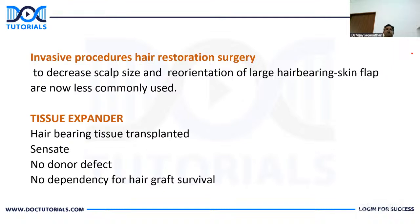There are other procedures called hair restoration surgery procedures, wherein the balded area of the skin is excised and the hair bearing area is pulled and stitched. These are very old procedures. Nowadays, nobody is doing them. But if there is an alopecia, especially due to the STSG, like in our question, hair restoration surgery can be done by pulling and suturing. But to pull and suture, you should have enough hair bearing skin. That is why tissue expander is the best option here.